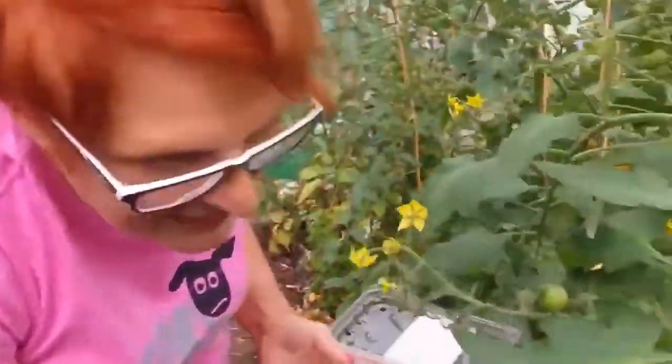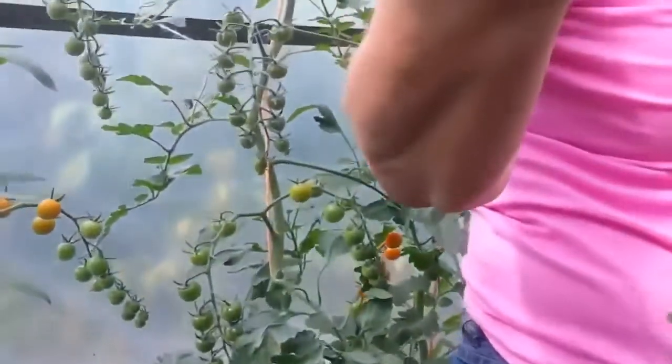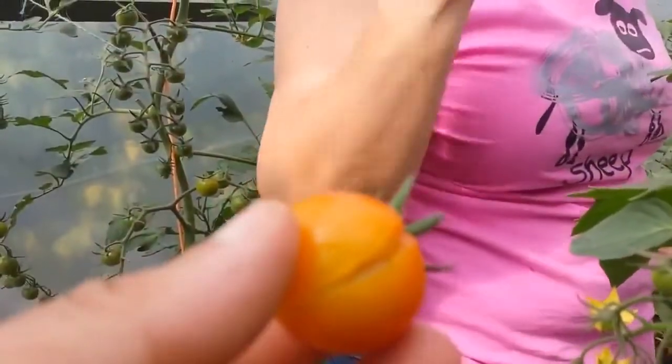I found some. Yeah, right here, I can point it out to you here. Look, here. Look at this, another broken one. Eat it, right? Okay, because I'm going to eat mine. Oh, yummy.